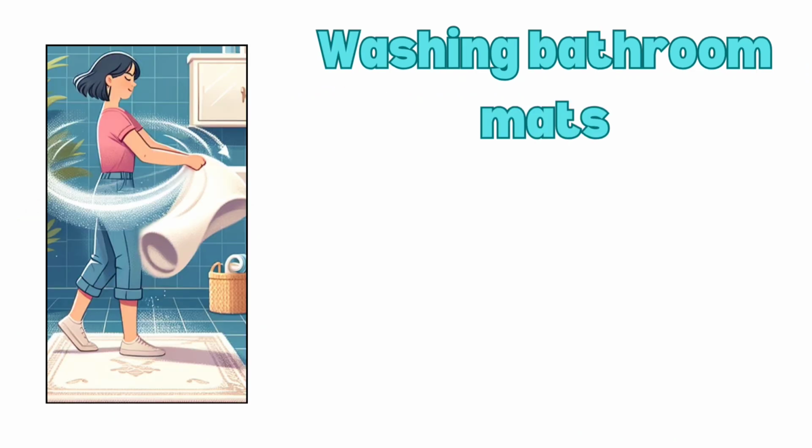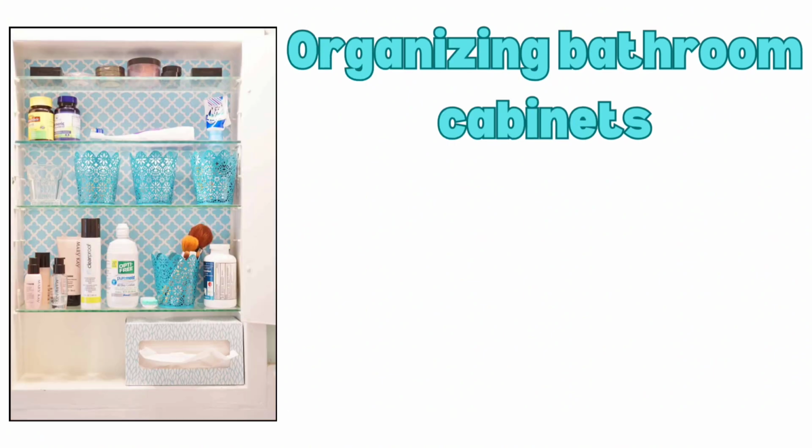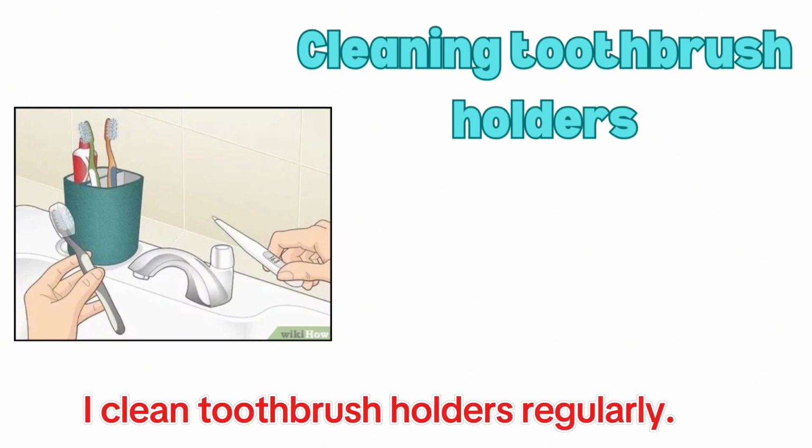Washing bathroom mats. I am washing bathroom mats to remove dust. Organizing bathroom cabinets. I organize bathroom cabinets daily. Cleaning toothbrush holders. I clean toothbrush holders regularly.